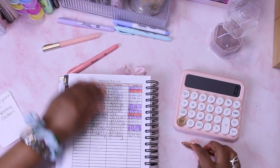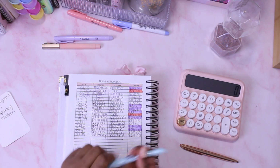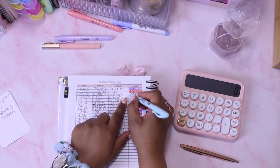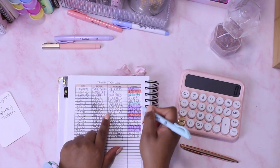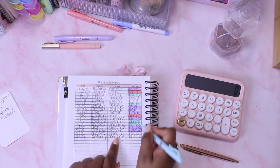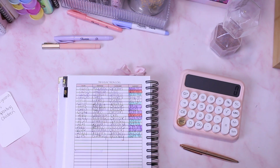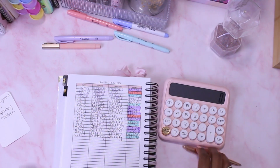Okay, so I'll do this one for spending. So let's just highlight all my spending. I did 1, 2, 3, 4, 5, and 6 for spending. So let's just go ahead and add that up and see what it totals out to.